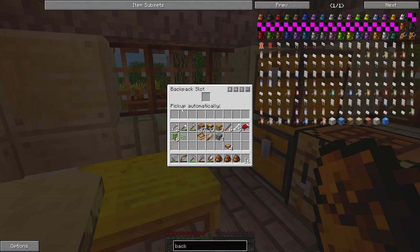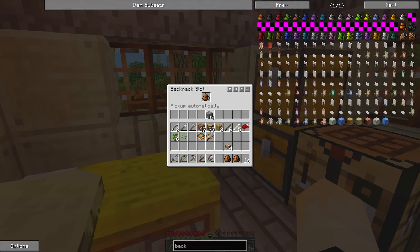You can also make them pick up blocks or items automatically and use this as sort of like a filter. So if I put like cobble here, can I put cobble here? I can't. Maybe I have to have a backpack in here first. Aha. So if I put cobble in there, it'll just pick up all cobble and put it directly into the backpack automatically. So that's kind of a cool feature to have.